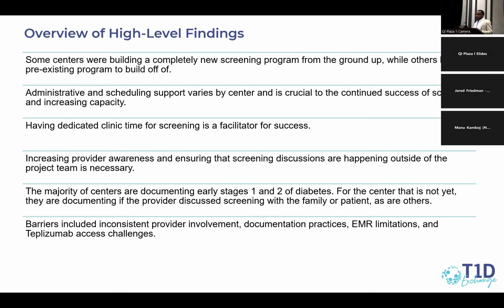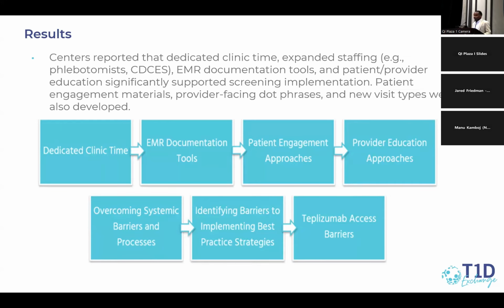And kind of the main reason for these focus groups as well is because I always ask, is it possible for a rural center in Montana or Oklahoma to take these initiatives and implement them in their center without seeking a significant amount of funding or resources to do so? And then some of the results here: centers reported that dedicated clinic time, expanding staffing, for example for phlebotomists or CDCESs, EMR documentation tools, and provider education significantly supported screening implementation. Patient engagement materials, provider-facing dot phrases, and new visit types were also developed too.